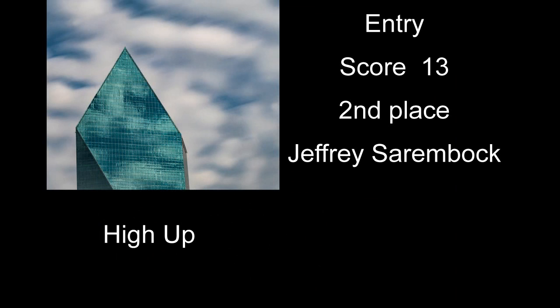of a time lapse exposure allowing the clouds to move through it. Although you don't see that in the reflection of the building. The clouds in the building look like they're not moving. So he may have created that motion and then added it later. But I like the color combination and the whole overall artistic graphic look of this image.